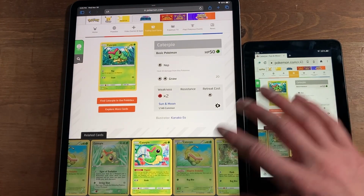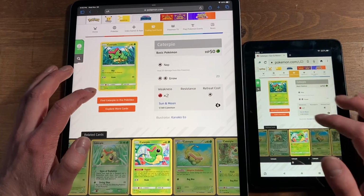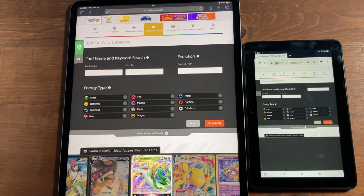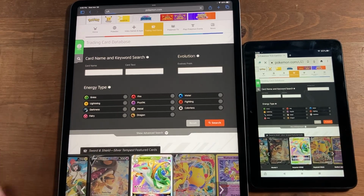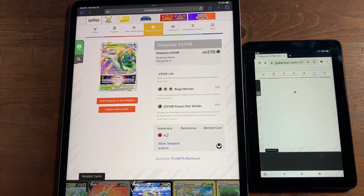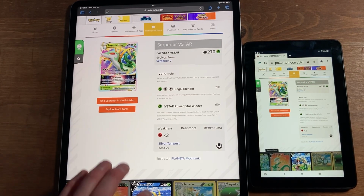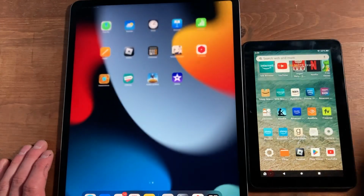So like on this website, they're actually a lot closer to each other than, I don't know if I can make that zoom in. There we go. They are a bit closer to each other on easier websites like Pokemon.com here. Like this is actually not bad. Just on heavier websites like Best Buy where I have a bit more issue.